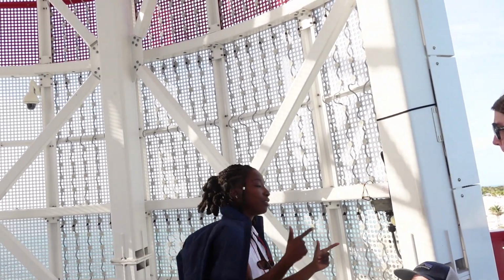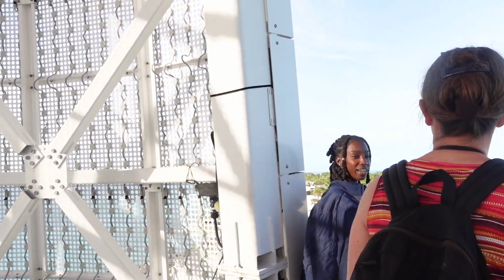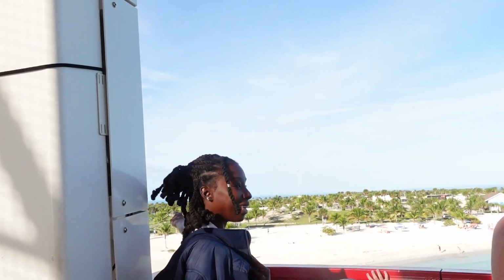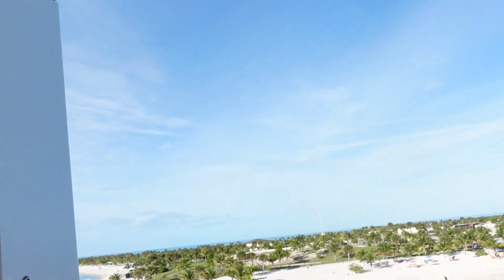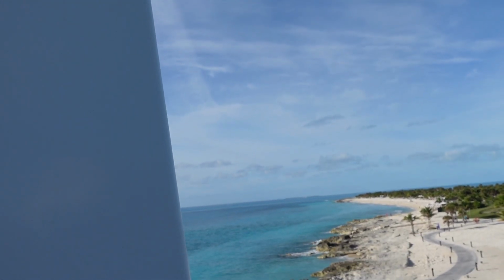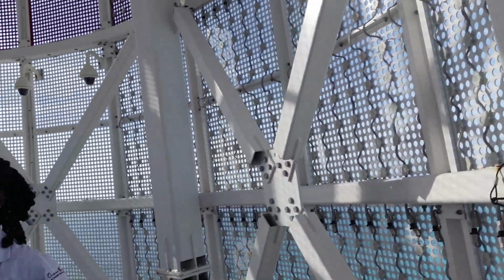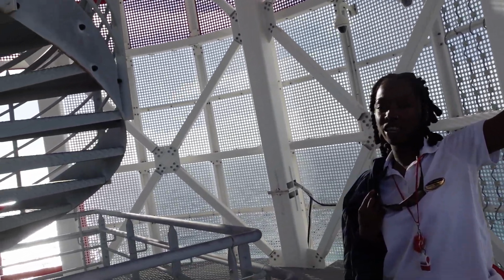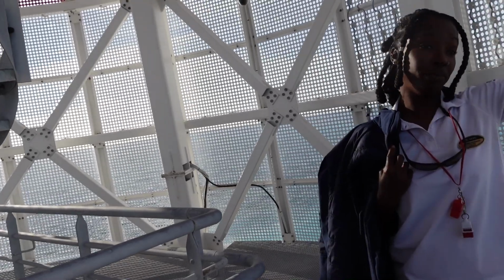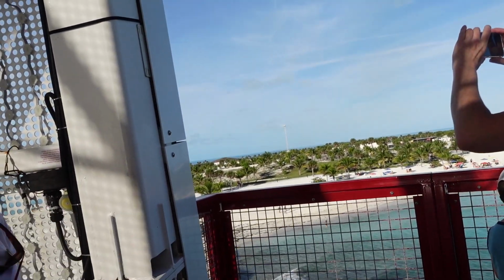Alrighty? So now, let me show you the key we have out here. You see the key right over there? That little piece of land, not too far, not too close. That is Cat Key. So Cat Key is a private key where millionaires have their homes. Celebrities such as John Travolta and Eddie Murphy have mansions on that key. It's government owned, but celebrities can own homes there. Not only celebrities, but just anyone who's rich enough.